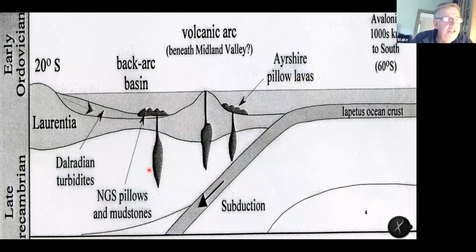Now the whole idea, and this is just a model, but if you imagine on this diagram here, this is roughly where we probably are on a block model. This is where Arran is. And there is some thought that at one time this might have been a volcanic arc where Arran was. And there was a basin behind Arran, going up to the Great Glen Fault. And so these were all where the Dalradian was deposited. And most of the material was coming in from the north on the Laurentian plate.